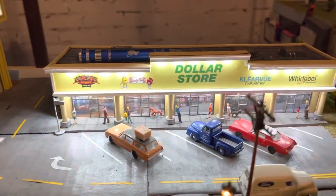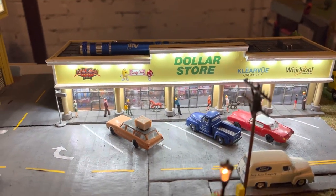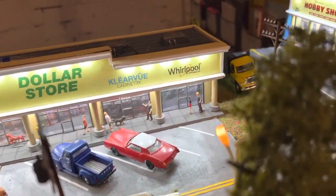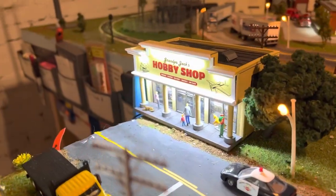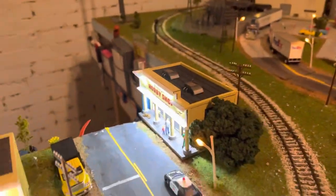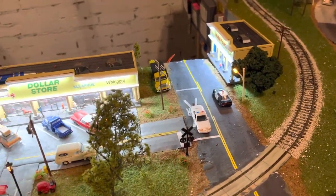Come in here to the strip mall with dollar store, Whirlpool, all sorts of fun stuff in it, and a candy shop. And also brand new to the layout, if you circle around here, you have a Menards hobby shop. And that's pretty much it for the downtown area.